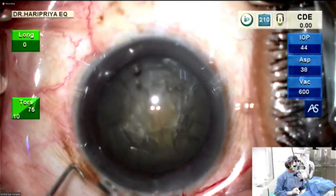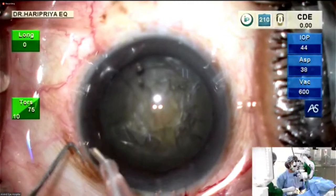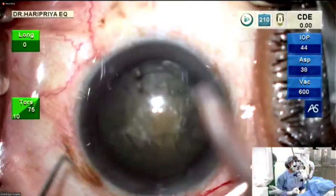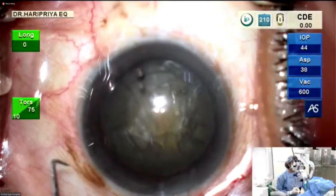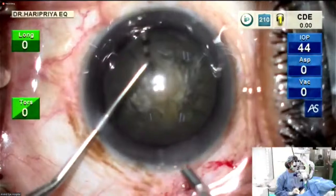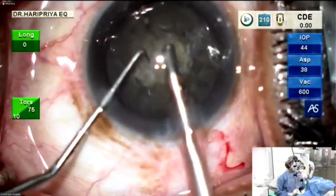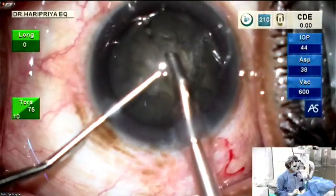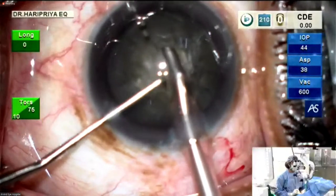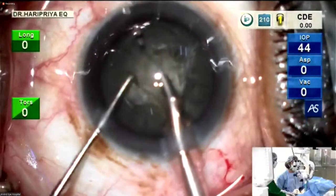And again, the chopper, this is Dr. Mohan Rajan's chopper, a long 1.25 millimeter chopper with a sharp tip. This will help to separate the posterior fibers. You can see that a lot of the tip is exposed, but you will have to have the sleeve placed such that your irrigation ports are still in the anterior chamber.